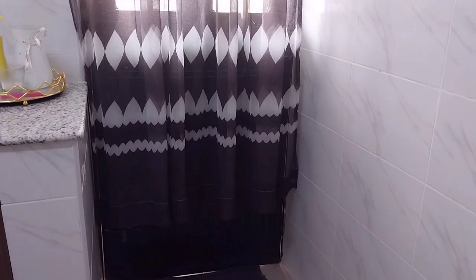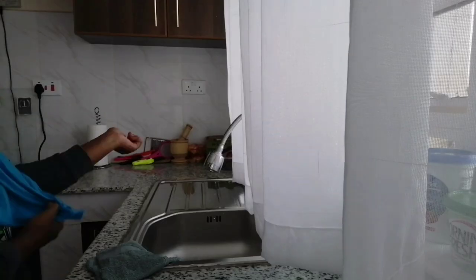So this is the before of the curtains. You can see they aren't still down, and that's the door. It ain't still down, so let's fix it. A few moments later.